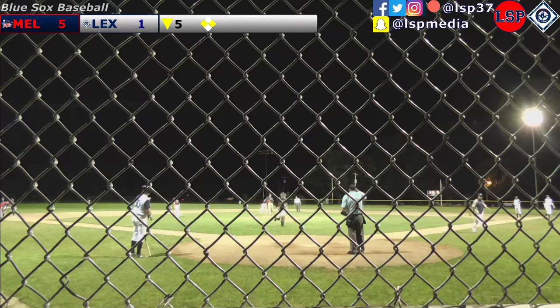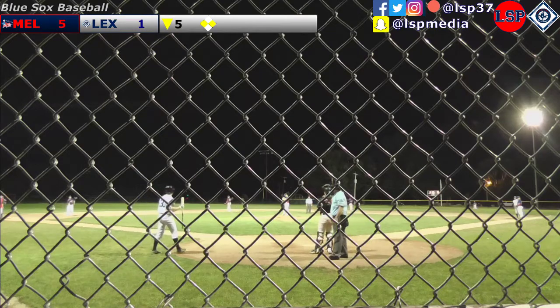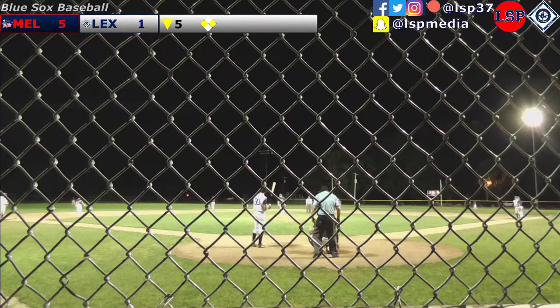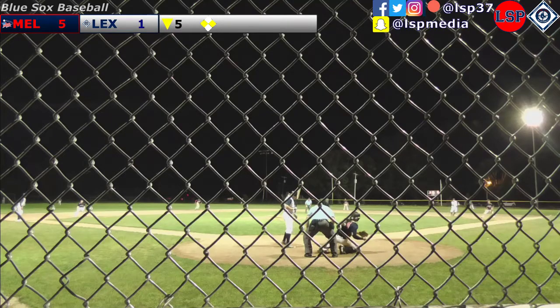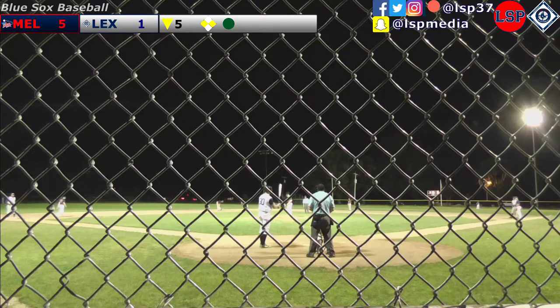Meyer, well, he's from Holy Cross. Just finished his freshman season with the Crusaders. Batted .210 with 6 doubles and 10 RBIs. He's got first and third, nobody out, and looking to make a good impression on his Holy Cross alumnus manager and all the Holy Cross current players and alumni on the Blue Sox roster.